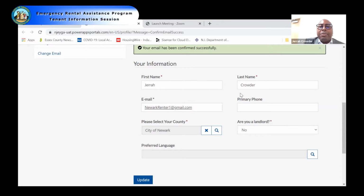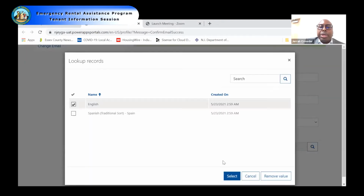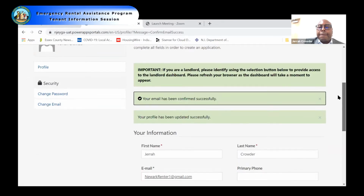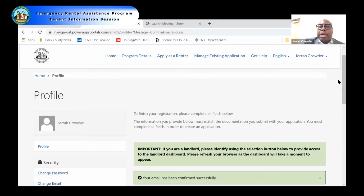First, I have my information listed, the fact that I am not a landlord. Very important to make sure that you select that as the option as you're submitting a tenant application, and also your preferred language, which should already be loaded in the system. We'll update. Once that happens, we can now go to the second portion of this process.